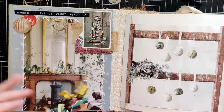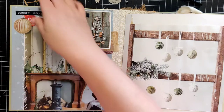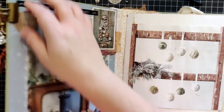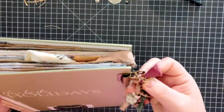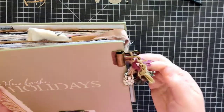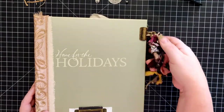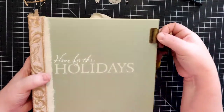Let's see. Well, it kind of does need to. Well, maybe I can do it this direction instead of into the book, so that they're hanging down more on this side. I don't know. Maybe more like that. Anyway, well, it is what it is. I'll maybe play with it a little bit.